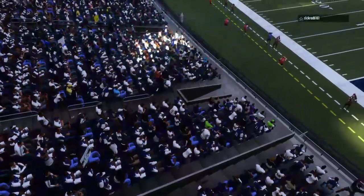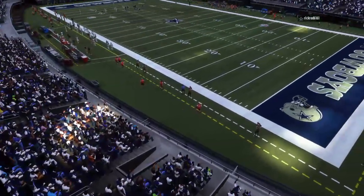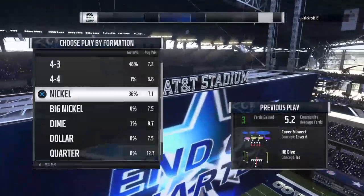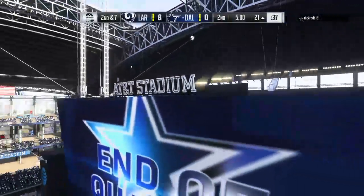Sitting alongside Charles Davis, I'm Brandon Gaudin, as it is Cowboy football to begin quarter number 2. They face a 2nd and 7 to start things out.